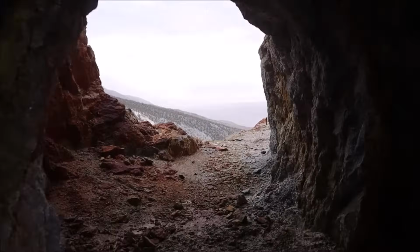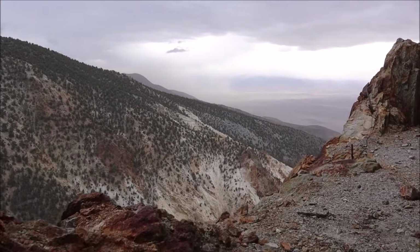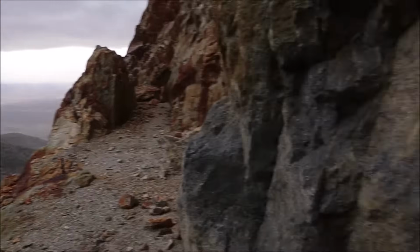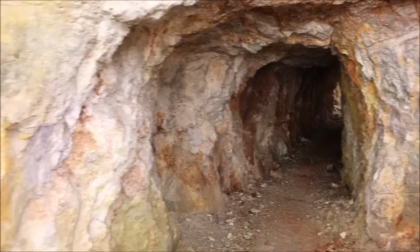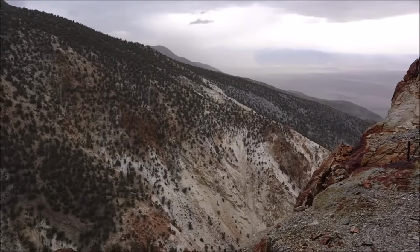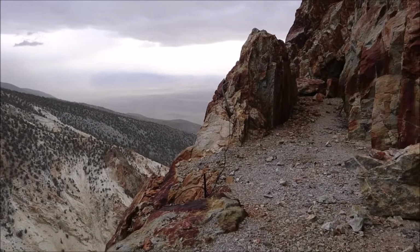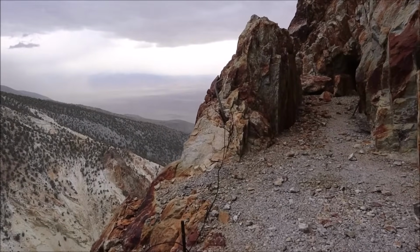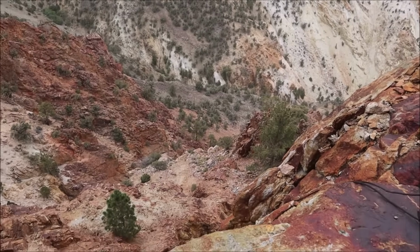Now we're really facing the wind. So we just went through that tunnel, which apparently isn't a mine. Although this mountain is so steep, what I'm thinking is they just carved that out so they could get to the mines that they wanted to go to. That's just a passageway. Definitely no mines down there.